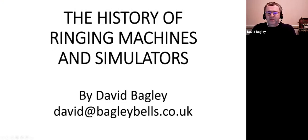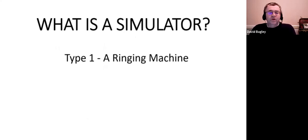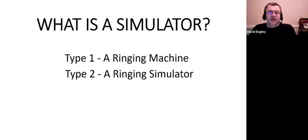So what is a simulator? It would help to define what a ringing simulator is at this point. There are in fact three types of ringing simulator. The first one is the ringing machine, which can simply calculate and perform changes, and it makes bell sounds as it goes along. A ringing simulator takes this idea a little further and allows a human to ring with it as a teaching aid. This is normally done by feeding out all the bell sounds, and the ringer has to slot their bell sound into the gap that's left behind. I suppose you could say it's a bit like a bell ringer's karaoke machine.